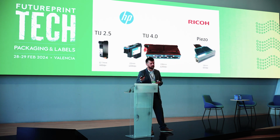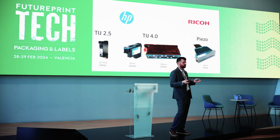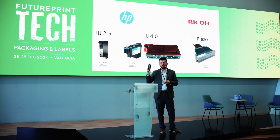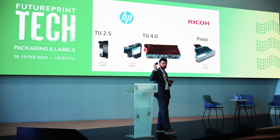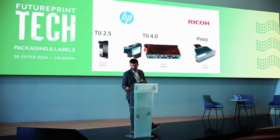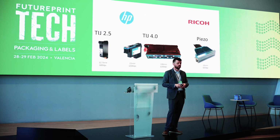And until recently, HP kept it for themselves. So they would build the product, the nice high quality presses. But as of December of 2023, they actually released the printhead to OEMs. And we are the first company in the world to actually provide drivers for the small 22 millimeter TIJ 4.0 printhead, and also the 4.25 printhead. So I'll get into a little bit more details about these, to kind of give you an insight of what they do and how they could help you develop next generation printers.